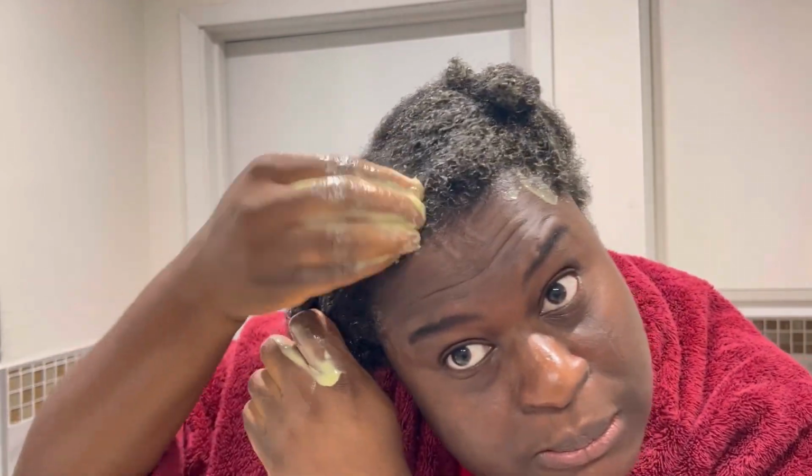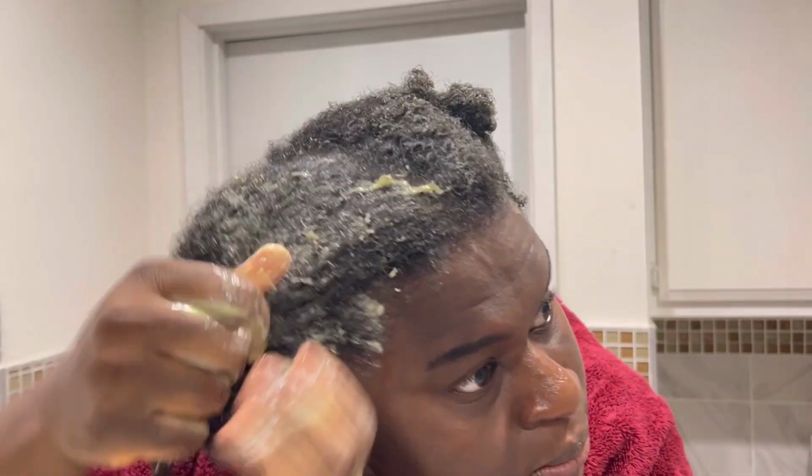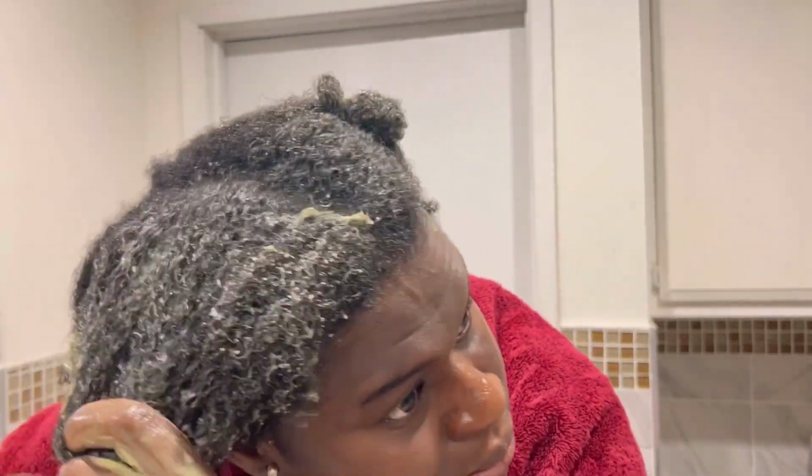And hey guys, this mask will help retain moisture in your hair. If you're someone with dry, brittle hair, split ends, hair breakages, hair damages, you need some kind of protein treatment every now and then, and this is what you need. Whenever you use this, make sure you are rubbing it in the hair.